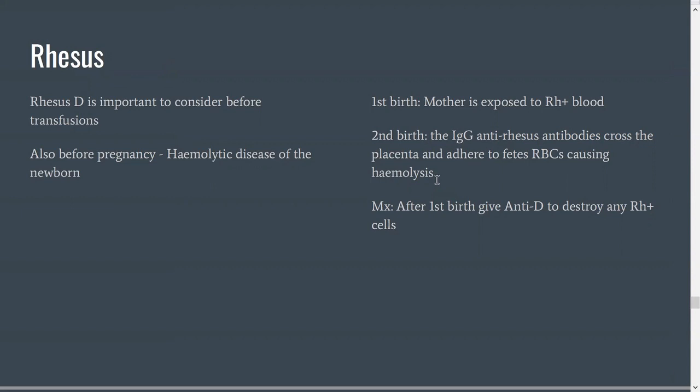This is only important in cases of pregnancy because you can have hemolytic disease of the newborn. What happens is in your first birth, your mother is exposed to Rh blood if they have a rhesus positive baby. And thus, when they have their second birth, they've created an autoimmune response to rhesus positive antigens, which means they pretty much try to internally autoimmune destroy the baby. The management is essentially after the first birth to give anti-D and destroy all your rhesus positive cells that may have been transferred from the placenta to the mother after the first birth. So this management is all determined based on blood tests done before.